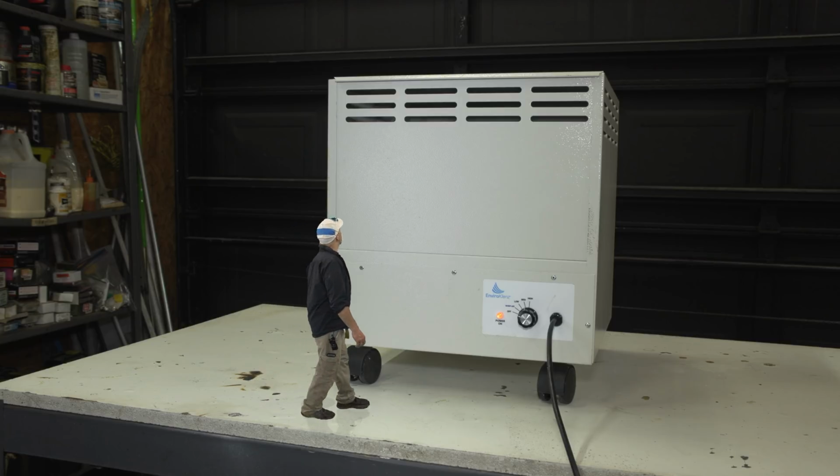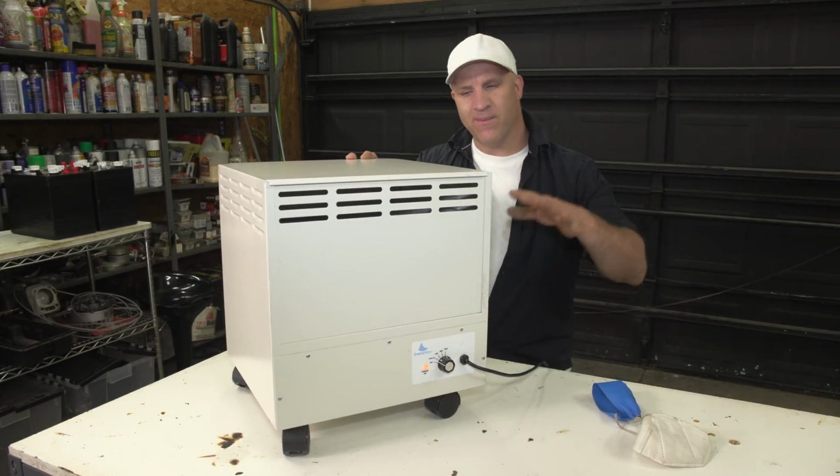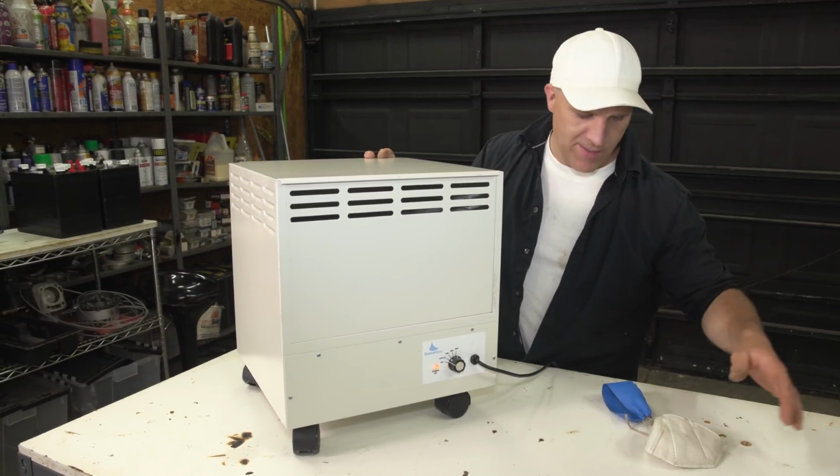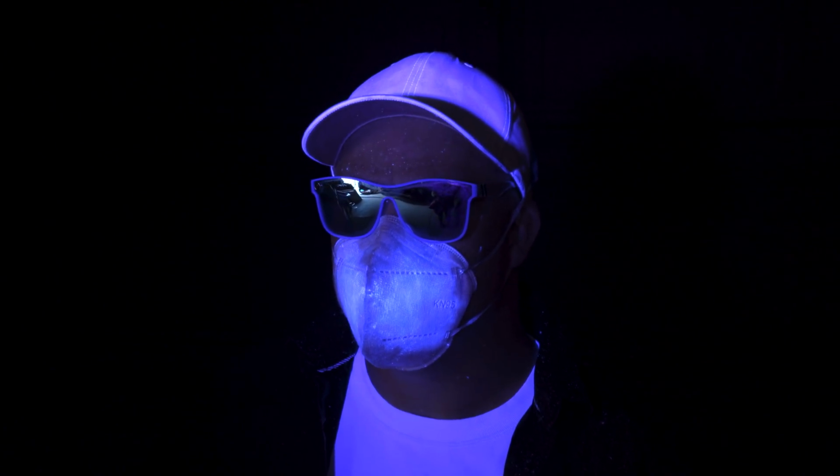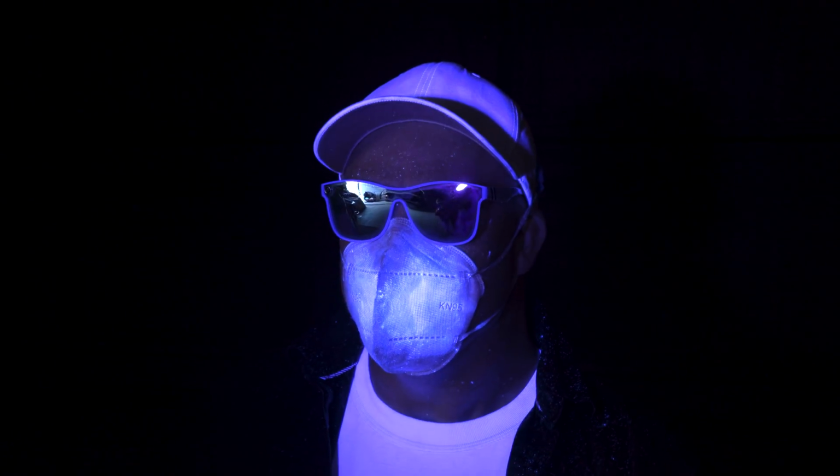This is an air purifier that I bought a while back. It's been sitting here so long that the spiders have already made a home underneath. And more recently, in the midst of this whole pandemic, I've been required to wear an N95 respirator for most of the time I'm working, especially outside.